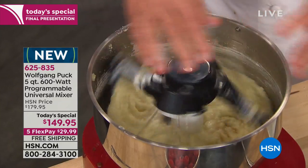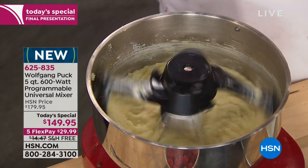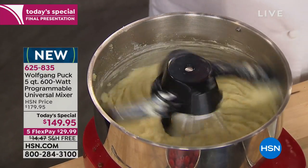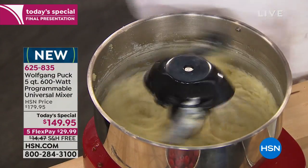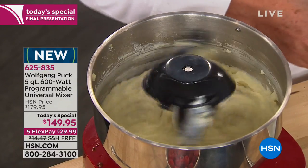And look how easy it is to work. You don't have to try to pour it in somewhere. It's brilliant. It's right in front of you. It makes it easier. And it's lightweight.